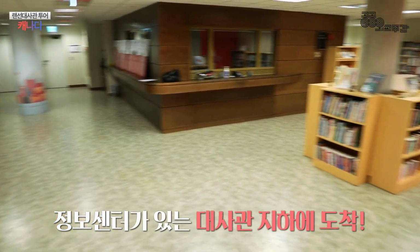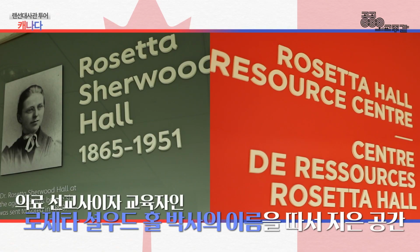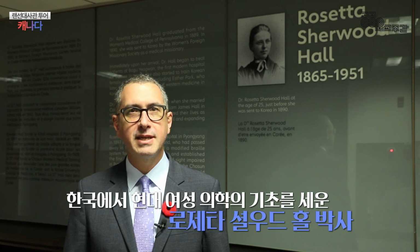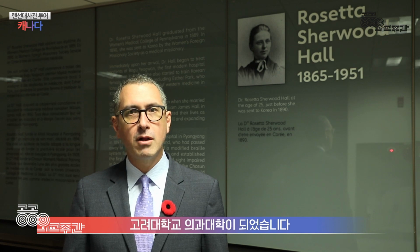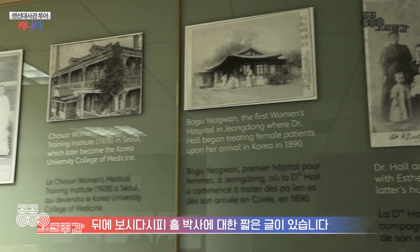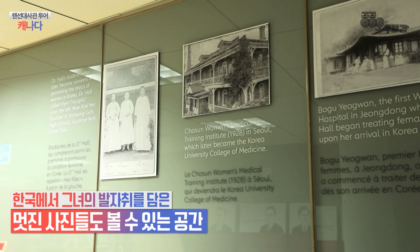We are now in the basement of the embassy where our resource center is located. It is named after Dr. Rosetta Sherwood Hall, who was a medical missionary and educator. Dr. Hall laid the foundation of modern women's medical science in Korea. She founded the Chosun Women's Medical Training Institute, which would become one of Korea's leading medical schools, the Korea University College of Medicine. What you can see behind me is a short story about Rosetta Hall, and you can also see very nice photographs of her time in Korea.